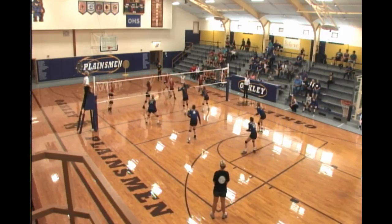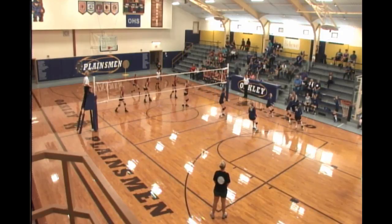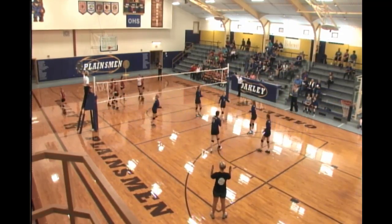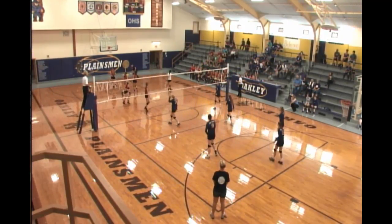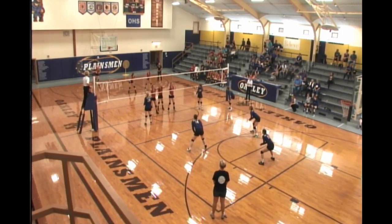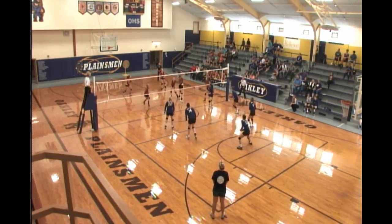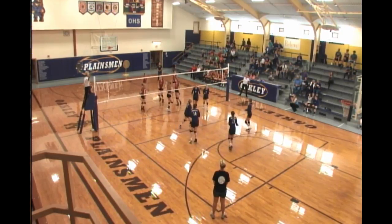Natasha. Holly's going to set to Bree. Bree's going to hit hard in the block. They brought it back in. They got it back over, and they got it out. Point for Lady Red. 8 for Lady Red, 7 for the Lady Plainsmen. Back to service, Casey Timmons, Lizzie Fortmiller's back on the front row. Natasha's sitting down. Williams quick shot. Caitlin, Bree going to go into the net. Missed strike.